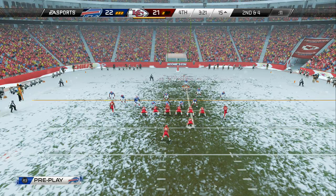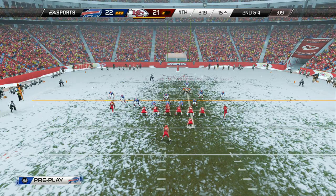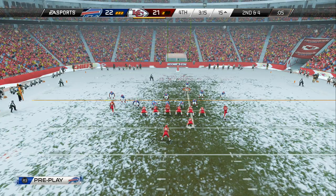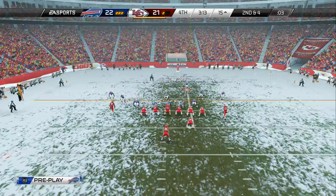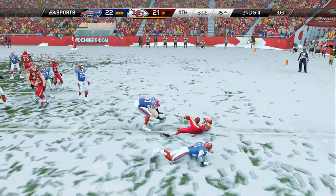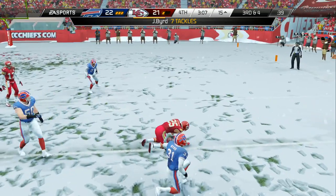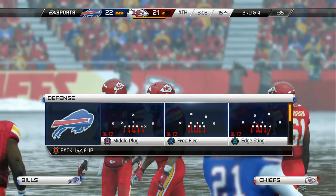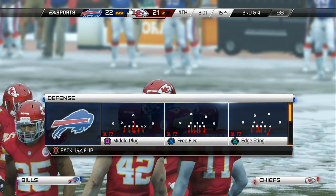That'll be second and four after the running play. They better hurry to get the snap. Flip to the outside. Down to the 15. Outside runs take time. And when you run outside, you expect the safety to get up there with that extra time and make the tackle. Good job that time by the safety.